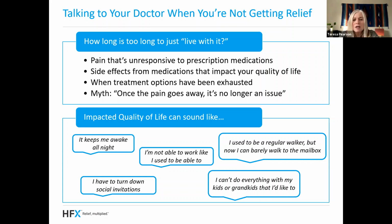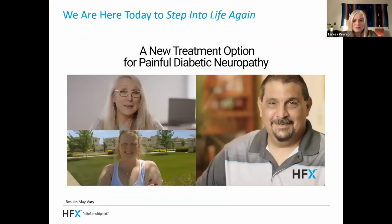And if you start saying those kinds of things, at this time, you really need to be talking to your doctor about what kinds of things you can do to take the next step. You want to make sure that you have given some try to some of the medications, but you don't want to wait too long. And I think too long is if you're starting to say some of the things on the bottom of the slide here, some of these comments, then it's probably time to go in and talk to your doctor. Next slide, please.